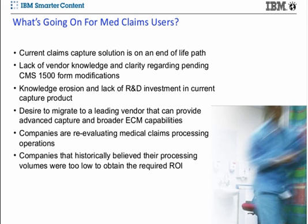Sean? Thanks, David. So while there have been some changes in operational requirements, I think that most people would agree that the medical claims capture market has been fairly quiet for the better part of the last 8 years. In recent months, we've noticed that there's been a renewed interest in this space, and I've spoken with a large number of companies and believe that there are actually several distinct root causes for that.